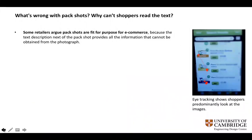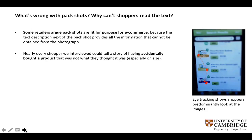Right. So firstly, though, what's wrong with pack shots? Some people claim packshots are fine because you can read the information in the caption. Anything you can't get from the packshot, you can get from the caption, like the size. The problem is, as Ollie showed, the eye tracking shows people look at the images and then they add to basket. And the other thing we get is people look at product landing pages. And actually, most of the click-through data suggests that people add to basket from the aisle view on e-commerce. They don't tend to look at the detail of the product.